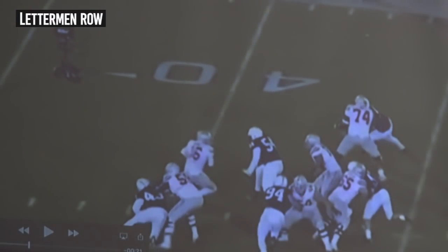You can see this hesitation. He's not really sure where to go. There's an inside backer coming, not his.